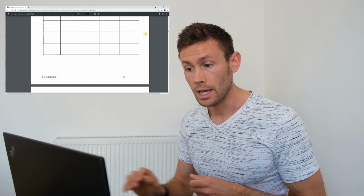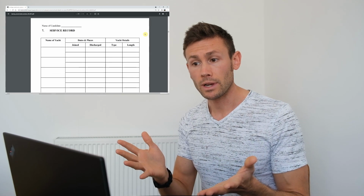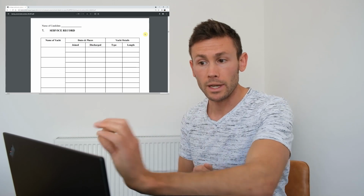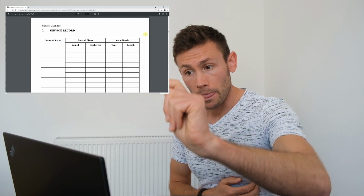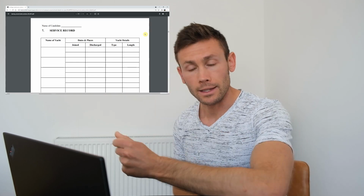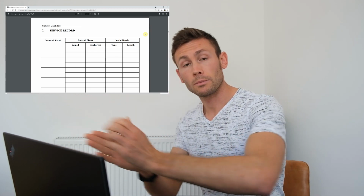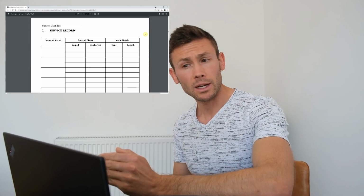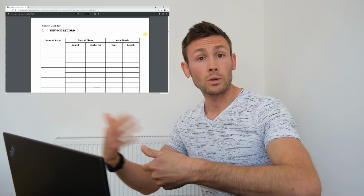On down now to page 13, service record. You can fill this out as soon as you get that first job. You put the name of the yacht, you'll put where you joined, so the port where you joined, and the date that you joined. Then you can put the details of when you were discharged. That might be when you leave permanently, but also when you go away on leave.